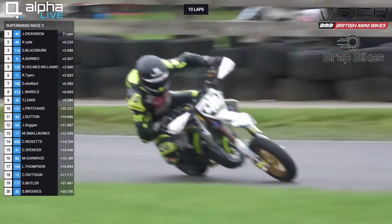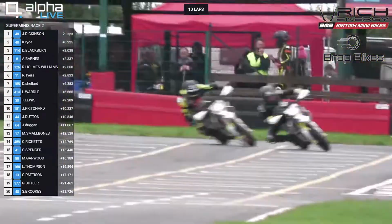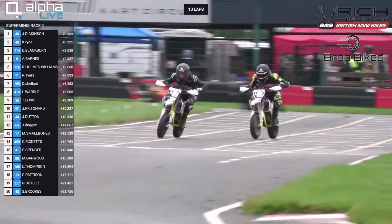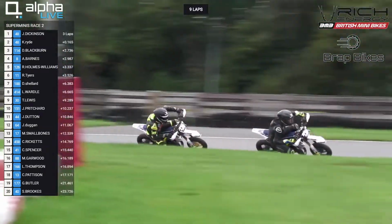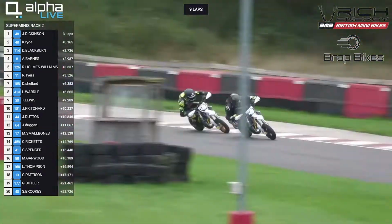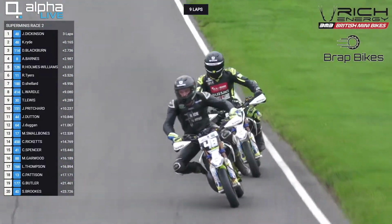Ash Barnes getting very close in behind Blackburn as they duel over third position. But still, Kyle Ride thinks he's got a run here on Joe Dickinson as they come off the turn once again. Three laps completed. The timing screen says nine to go. I don't know whether this one is being reduced to five laps or not, or if it's going to go the full distance, but we'll soon find out as Ride gets right in tight behind Dickinson.